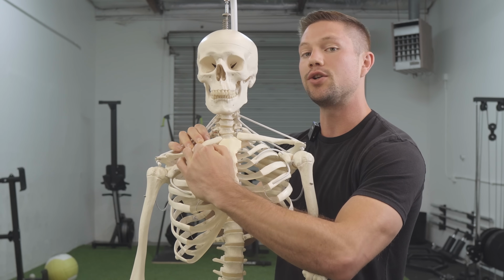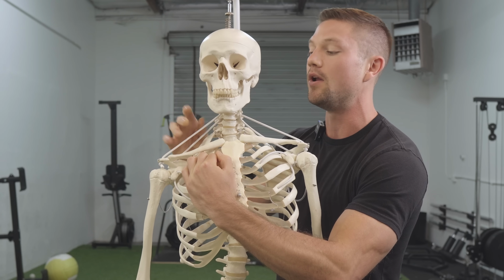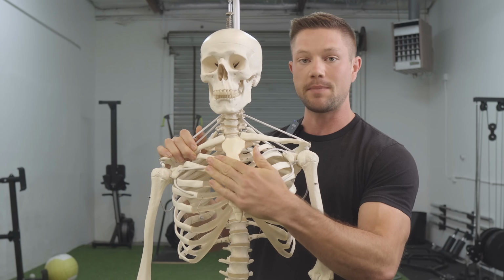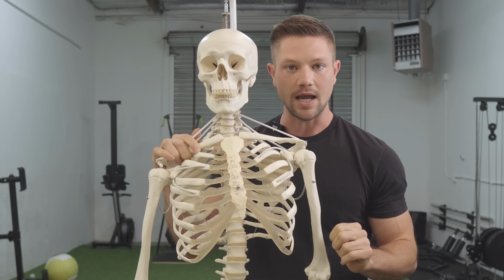The other reason is I couldn't open up my rib cage on the same side, and this rib cage is being pulled down. So the SCM on the same side is trying to work in overdrive to help elevate the rib cage and create expansion here. So those are the two different circumstances. They require two different types of interventions.